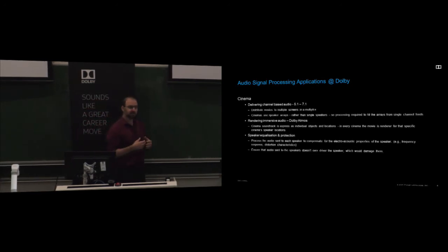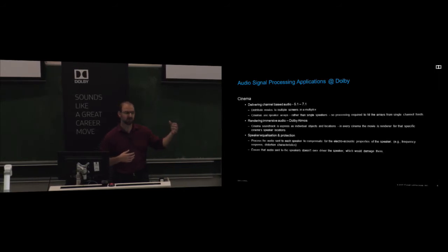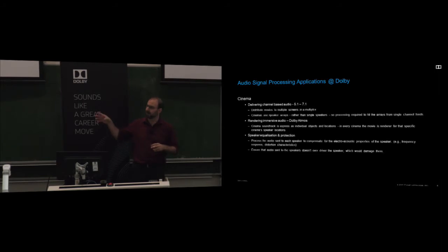When it comes to Atmos, which is that step away from defining a movie's sound in terms of channels and turn it into individual objects and be able to have a kind of helicopter take off and fly across the ceiling and out the back end of the cinema, the way that that gets panned across all the speakers in the cinema needs to be calculated based on the cinema you're in.